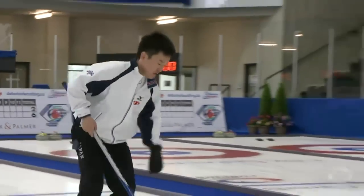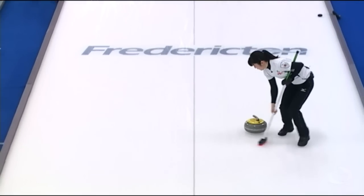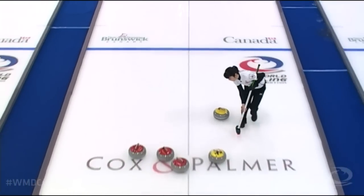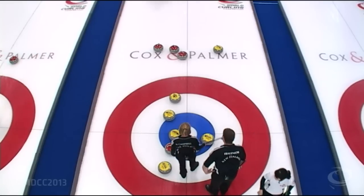Kiwis just noticed that there's some other Kiwis up in the booth here watching their game. Well, there sure will be a couple of Japanese fans, so good for them to have a couple too, as that's really close.